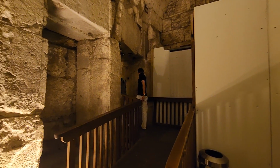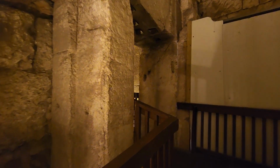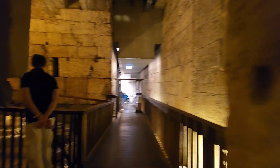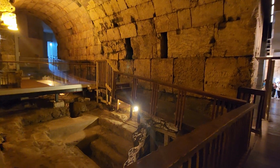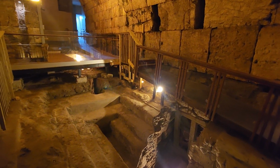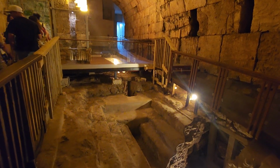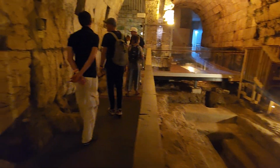The gate here, the double gate, looks like one of the entrances to the temple. It's not the entrance to the temple, but it looks like it. Now we're going to see something beautiful. Step by step. You can see a lot of mikvahs here. Why are they here? Because it's very close to the temple. Remember, the Jews must purify their body.